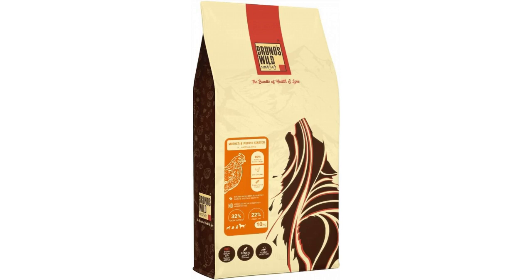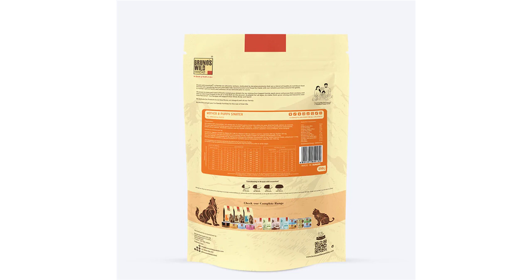Glucosamine and chondroitin act as building blocks for joint cartilage. MSM is added to help protect the joint from exercise-induced injury. Salmon oil, a great source of super beneficial long-chain omega-3 fatty acids, EPA and DHA, helps in overall health, skin and coat.